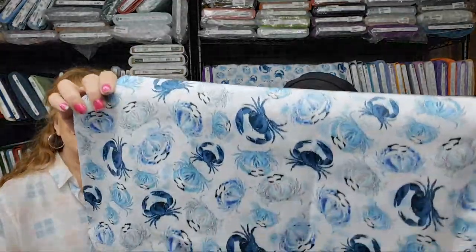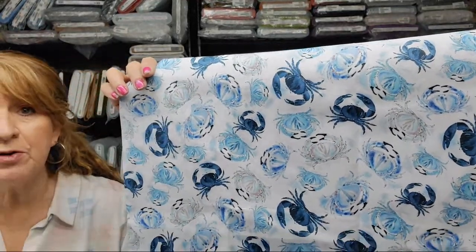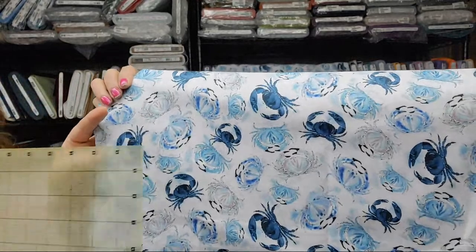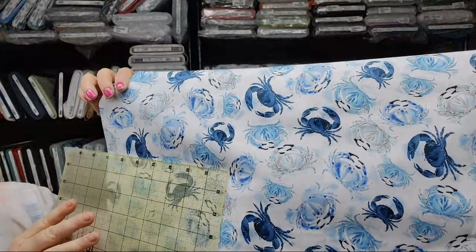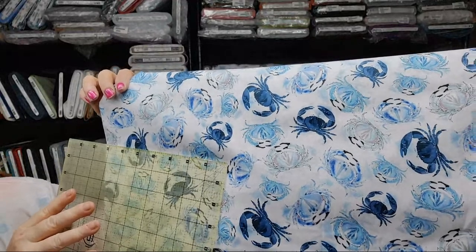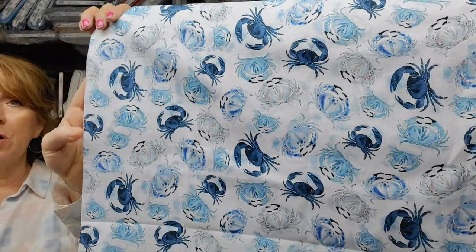What I've hung right here is the crabs. Here's the crabs. So this is the gorgeous crab piece, and I'm going to grab a ruler just so you can get some scale on this piece while Mary holds it up. These crabs are about 2 inches across and about the same tall. And this is a gorgeous all over pattern.